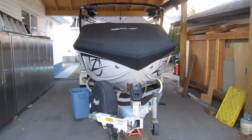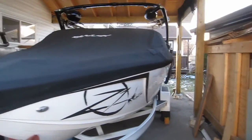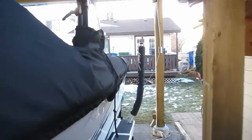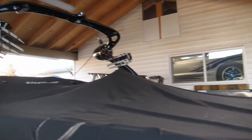So next we're going to talk about the boat port itself. So the boat is a 2013 Tigé Z1, and it's about 24 feet from the front of the trailer to the back of the swim platform. Terrific boat, by the way, but I wanted to keep it out of the elements, and here I actually hook it up to power. There's a battery tender inside, keeps the boat happy and the battery's happy all winter.